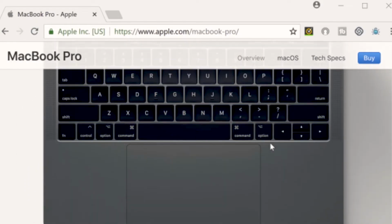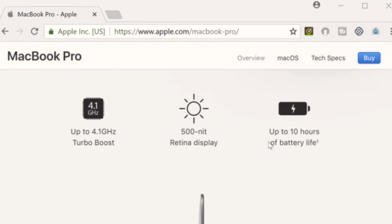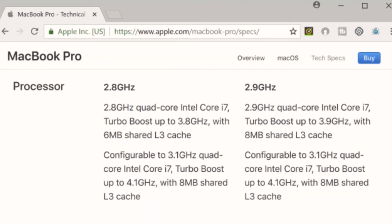So another thing I want to mention that I think is very important that you may have not considered is the performance of the MacBook Pro. Compared to most computers on the market at a price level, it is not as well equipped. So the MacBook Pro comes with an i7 7th generation processor. This processor actually came out in 2016, so it's technically a 2-year-old processor.